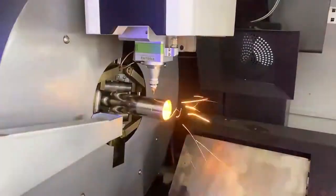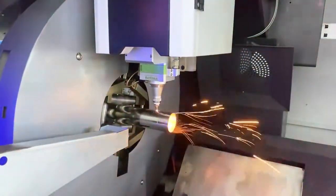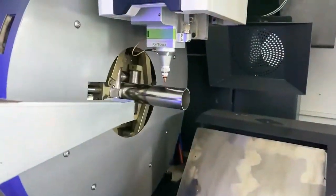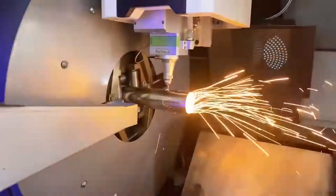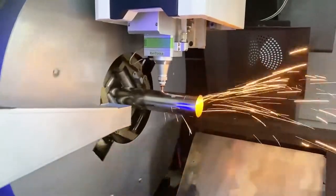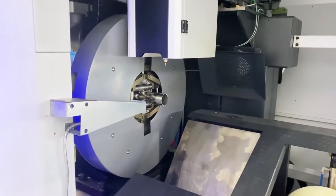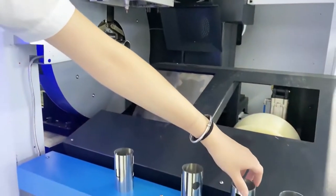As you can see, compared with traditional tube processing, it's really fast and highly efficient. Look, it's very easy to operate, and it's good at cutting simple shapes here.